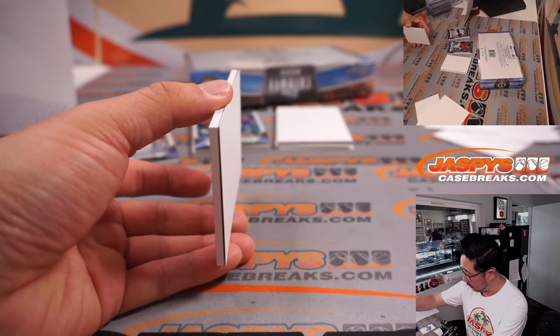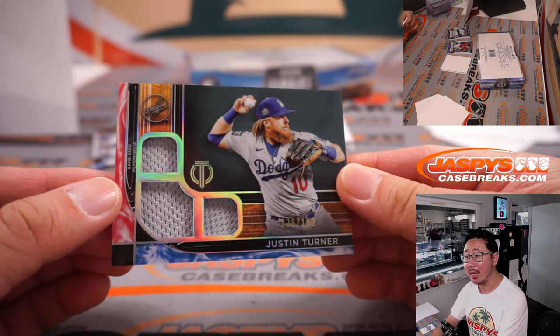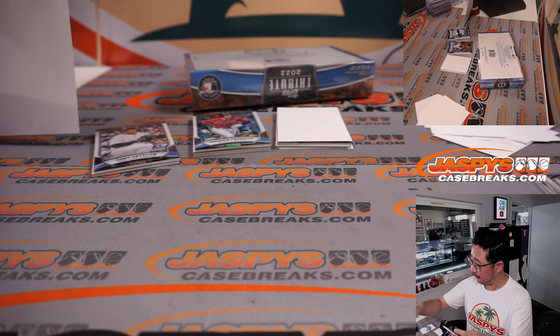Behind Corbin Burnes, a Dodgers triple relic. There's Justin Turner, 128 out of 199. Dodgers are a number block team, so Dodgers 8 is for Jeff.